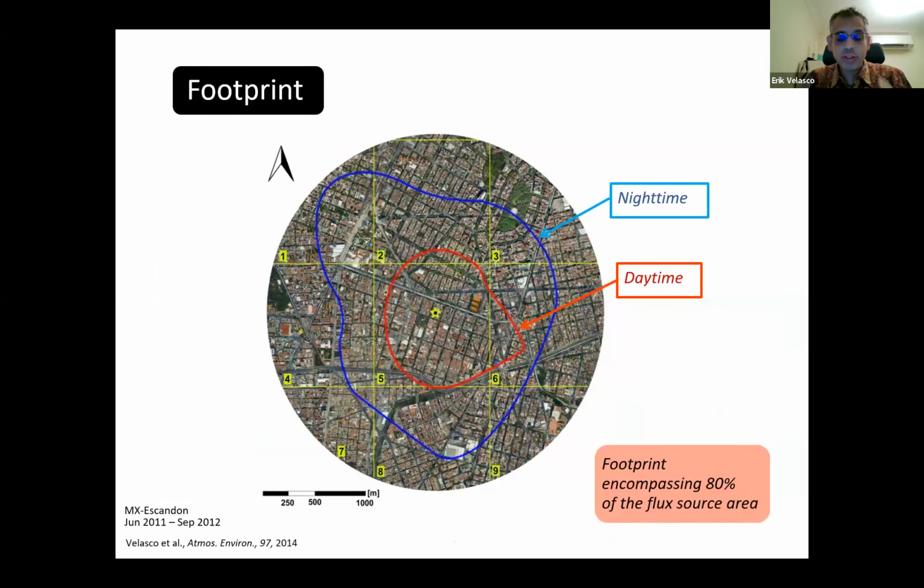A well-designed flux tower should be able to measure fluxes from a few hundred meters during daytime when atmospheric conditions are unstable, and up to 1 to 2 kilometers at nighttime when atmospheric conditions tend to be neutral in urban environments. By coincidence, these are the dimensions of the grid cells that we use to build emissions inventories by bottom-up approaches. The yellow squares in this figure correspond to the grid cells in the official emission inventory of key pollutants and greenhouse gases of Mexico City.